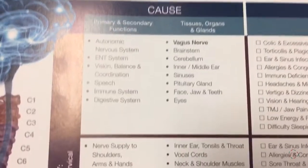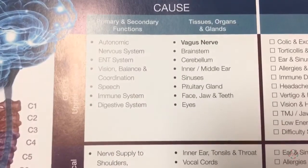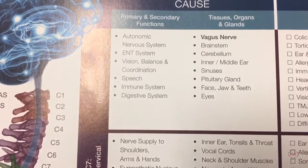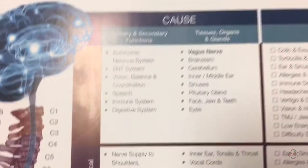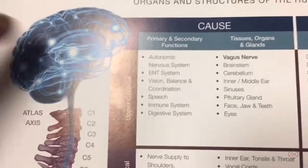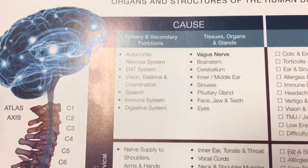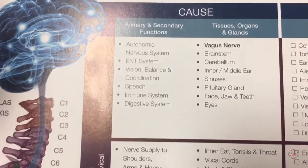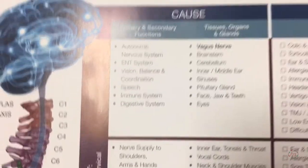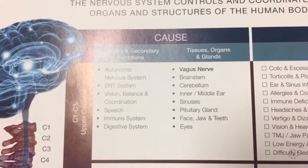Your sinuses, I know a lot of people who say they have sinus infections a lot. So we have that going. We have your pituitary gland, in addition to your face, jaw, and teeth, and your eyes. So those are tissues, organs, and glands that are affected there. There are some adjustments that we do in the upper area up here, and people are saying they see better. There are other people who we adjust for a while, and the way their jaw and their bite happens, it closes, and it's a lot better than what it used to be. So you have those types of effects there.